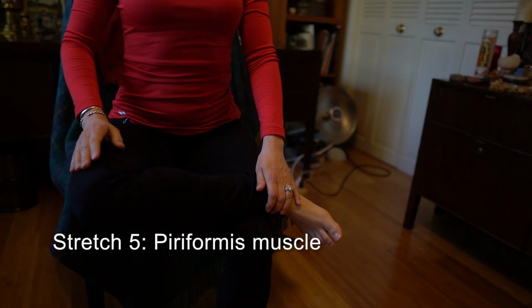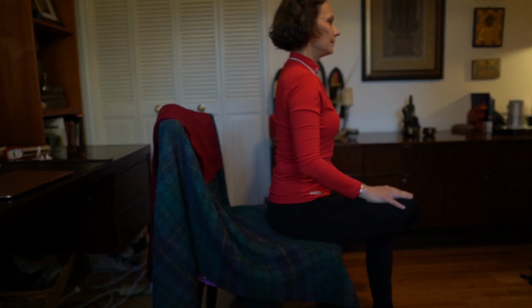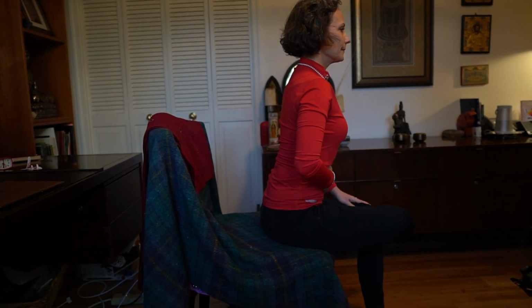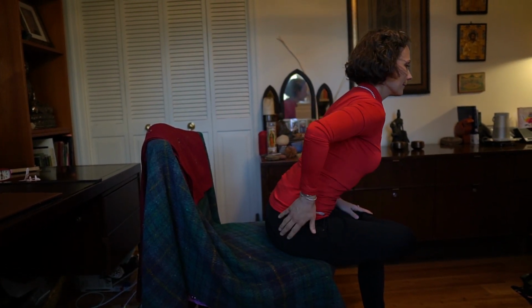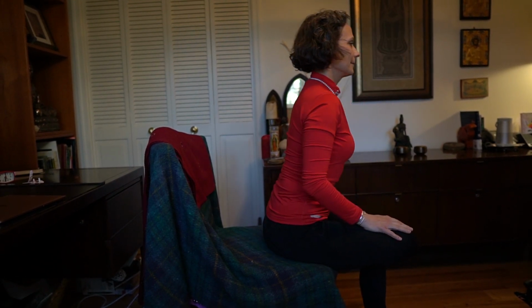Another stretch is to sit in a chair and cross one ankle over the opposite knee. Again, come up very tall in the chair, almost as if you're sticking your tailbone out away from you, and gently hinge forward at the hips with a straight back. You should feel a good stretch in the buttock of the side that the ankle is on the knee. So you'll feel a stretch in that buttock area.